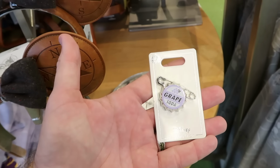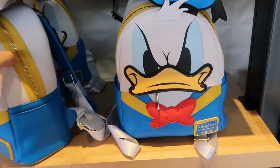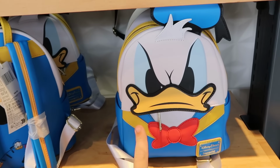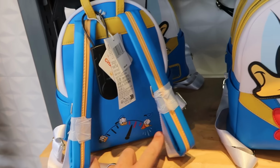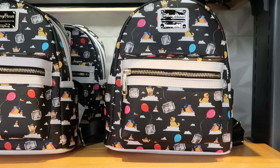These are $35. And then speaking of the grape soda badge, they have the pins here as well. These ones are $16.99. Let's check out some of the different Disney Park Loungeflies here at the Disney Style Store. So they do have your 90th anniversary of Donald Duck. This is a big zipper compartment there. And then look at the clock here. It's like a big alarm going off with Donald upset. That one is $88.